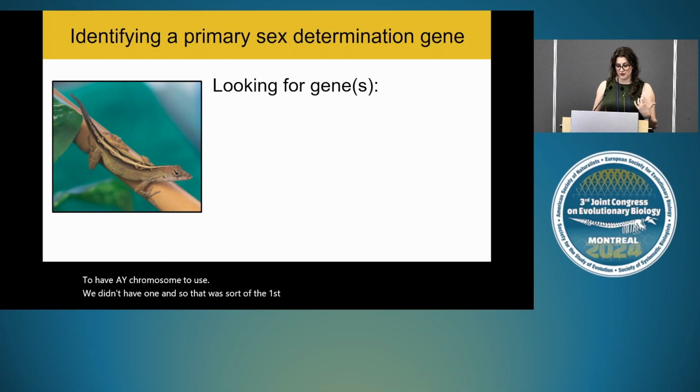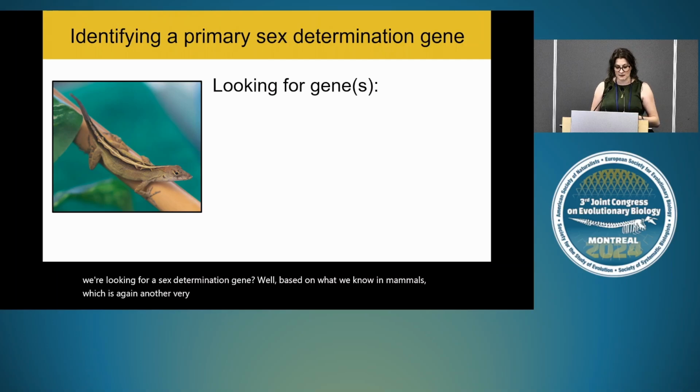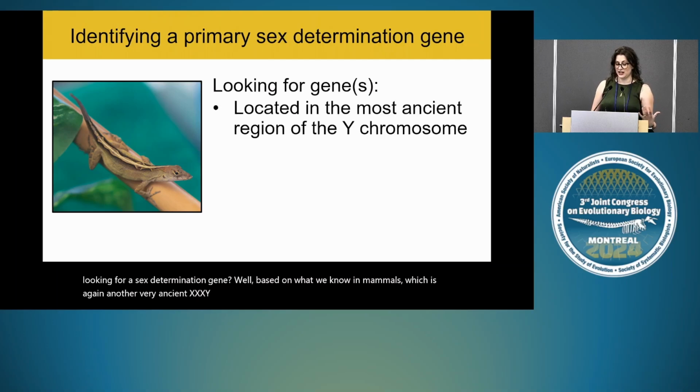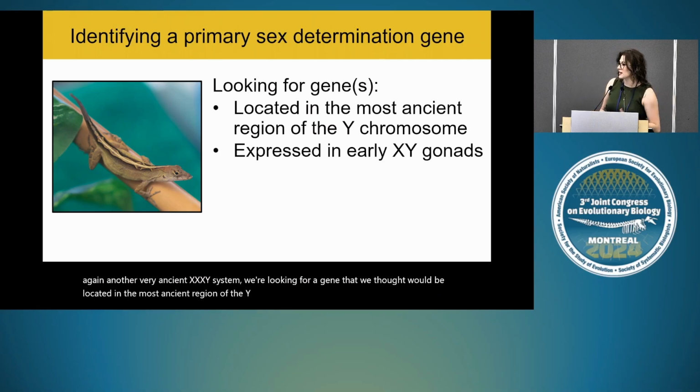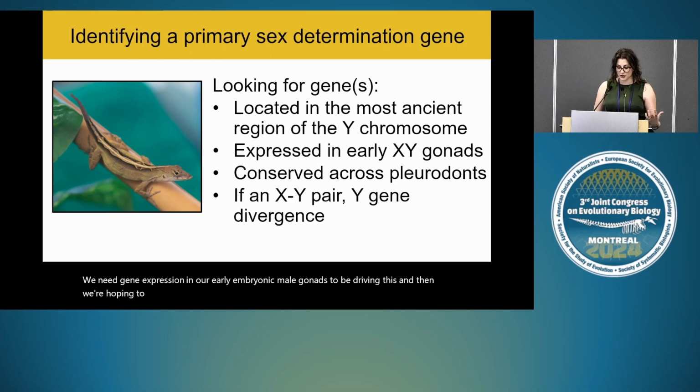What are we looking for when we're looking for a sex determination gene? Well, based on what we know in mammals, which is again another very ancient XX/XY system, we're looking for a gene that we thought would be located in the most ancient region of the Y chromosome, expressed early in XY gonads, right? We need gene expression in our early embryonic male gonads to be driving this, and then we're hoping to see it conserved across pleurodonts.